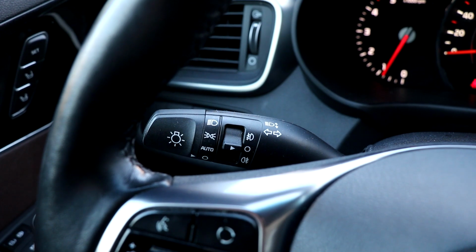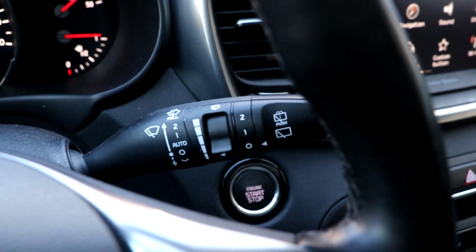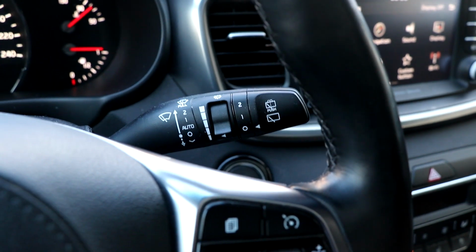The stalk on the left hand side controls the lights, including the auto headlights, and indicators. The right hand stalk controls the wipers, which also includes auto wipers.